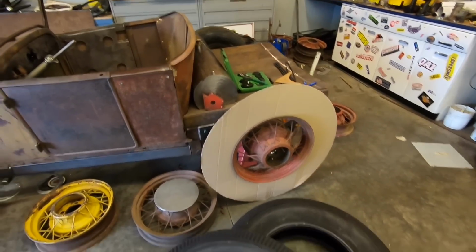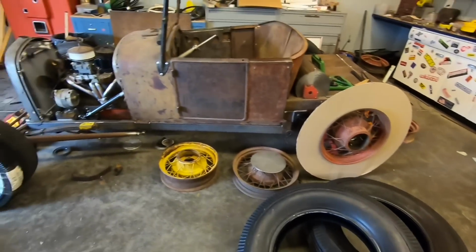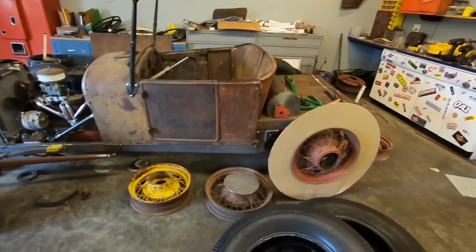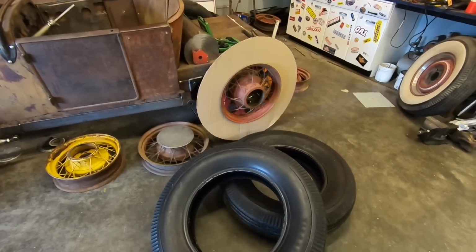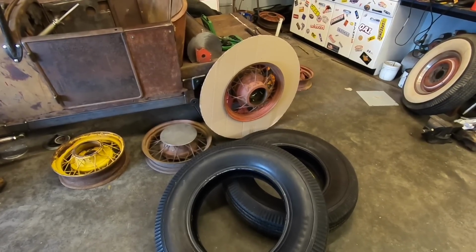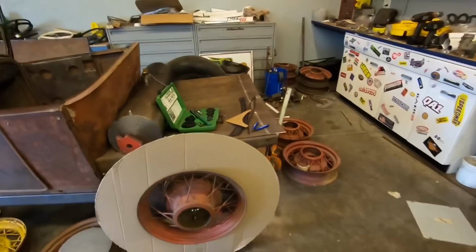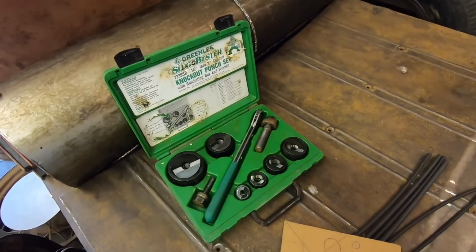And had I ordered those, I almost picked up the phone and ordered them the week before the swap meet. But I thought, I'll just wait and see if I can find something at the swap meet. And I lucked up, found those, picked them up for $200. Had I ordered them from Coker, that's going to be about $600. So saved so much money that I picked myself up a knockout punch set.